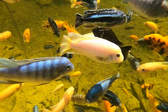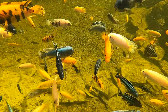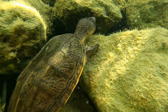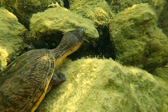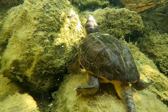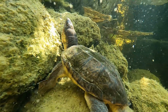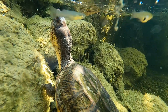Meanwhile, I think these guys are very interested in what's going on. We have had an explosion of African cichlids here at the camp. These guys are really loving the aquascape pond. And it looks like our buddy the musk turtle is as well. Stereotypus salvini. This guy is the smaller of the two giant Mexican musk turtles. But I love him, man. So cool and so awesome to share this space with him.